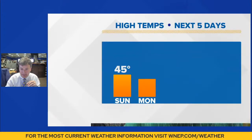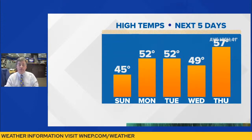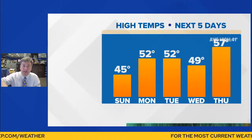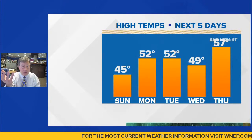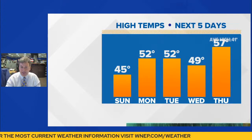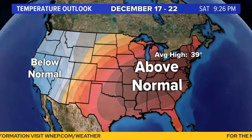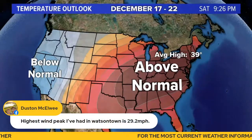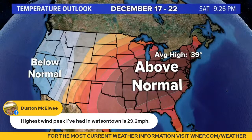Look at this. On Thursday, guess what? We've talked about it many times. In December, you see a surge of temperatures like that that go up into the 50s. It's a front. Remember that. It's a cold front, and we're going to get a surge of southerly air once again. So that's going to be the case for later this week. And just to let you know, beyond that, we're talking next weekend now. Here's our temperature trend, 17th through the 22nd. Above normal temperatures expected.